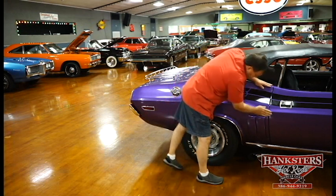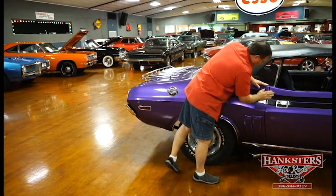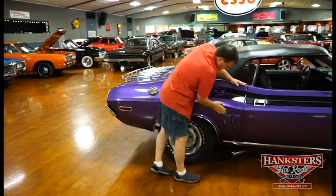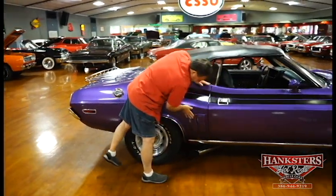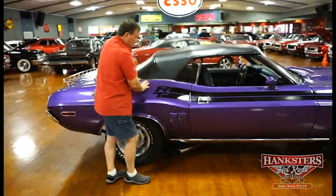Paint on this car is absolutely beautiful. Someone did a fantastic job. Again, the door to the quarter panel. You'd never find one fit any better than that. Some of these E-body cars are actually better than the B-body cars fitment-wise, which is surprising, but they are.